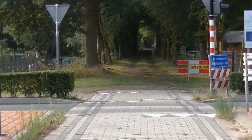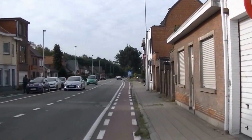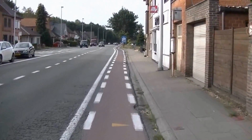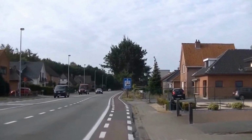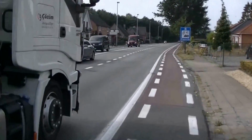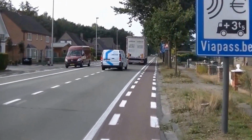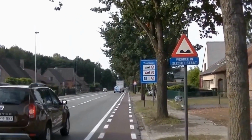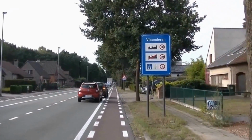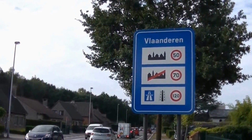But now we are going to the Belgian border. A busy road. Welcome to Belgium. Flanders.